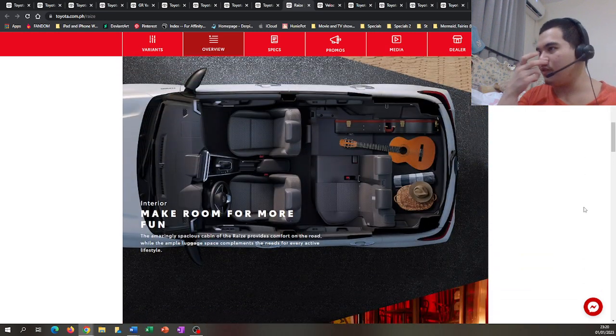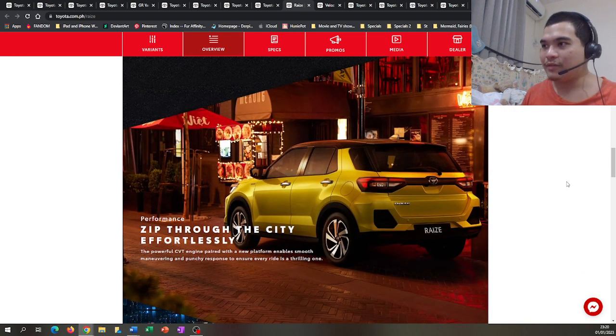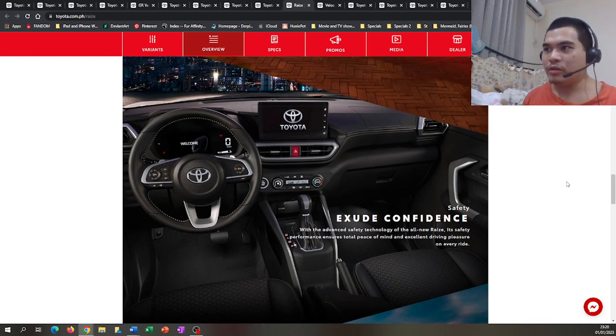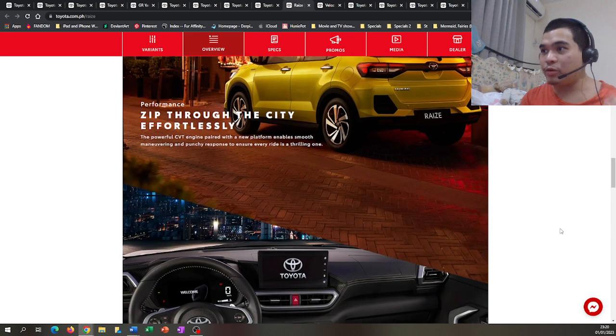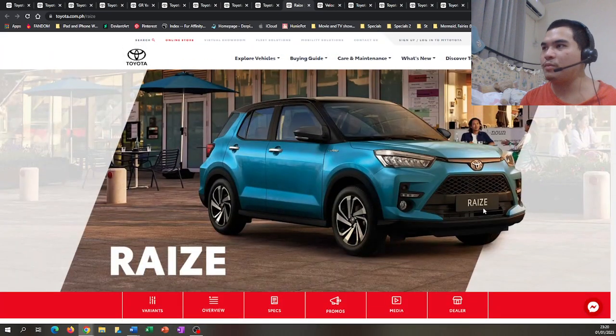Yeah, you can fit five people here. This vehicle, it's pretty small, but it's an upscaled version of the Toyota Wigo. Interior looks pretty cool. Don't get me wrong. So yeah, this is the Toyota Raze, sold in Japan and also sold in the Philippines, but it's not sold on the U.S. market.